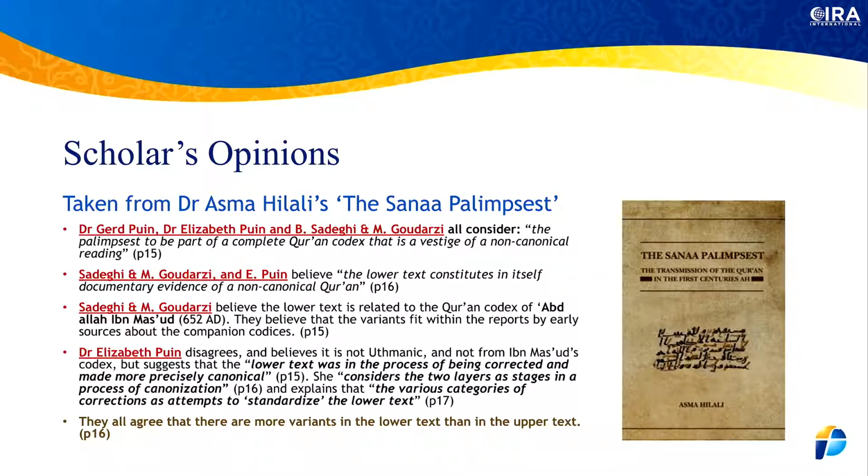I got it about three or four months ago, and I read it through, and immediately I saw that there were problems. Asma Hilali is a Muslim, and so in some ways she was constricted by the need to make sure that she didn't go outside of the classical narrative. But from her book, The Sanaa Palimpsest, she says this: Dr. Gerd Puin and Dr. Elisabeth Puin, husband and wife, who've done probably the most work on this palimpsest, along with Sadeghi and Goudarzi, all of them considered that the palimpsest is part of a complete Quran codex that is a vestige of a non-canonical reading.